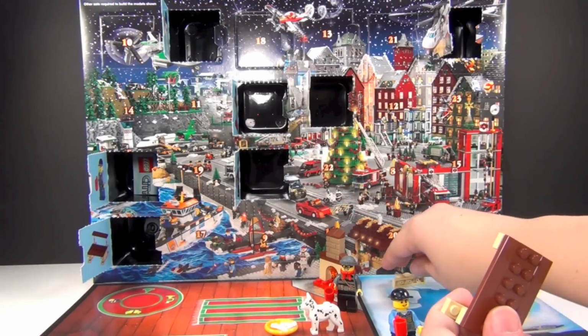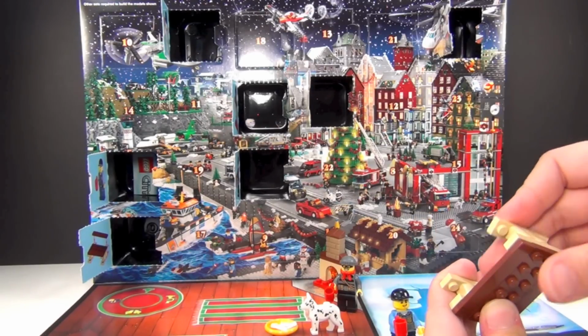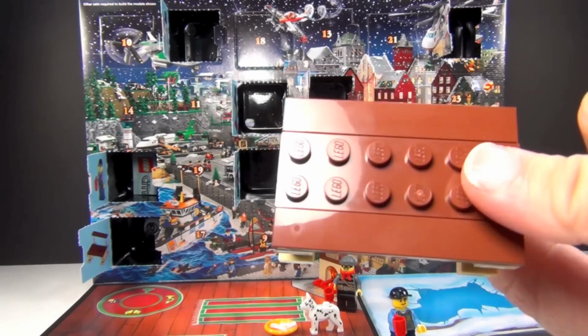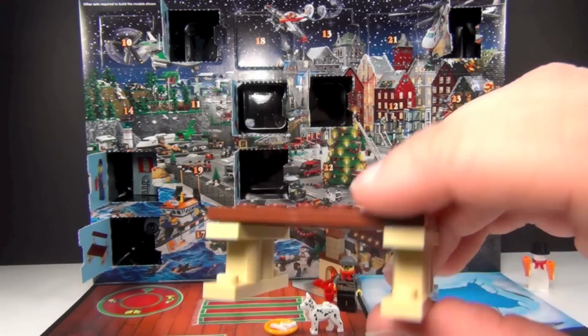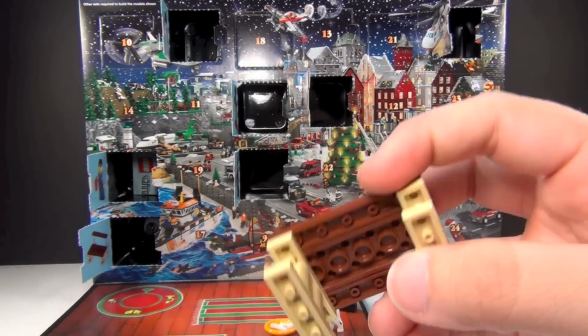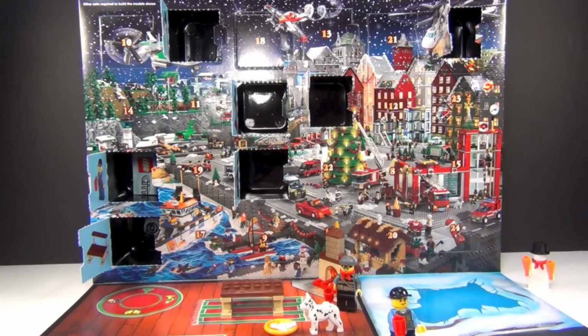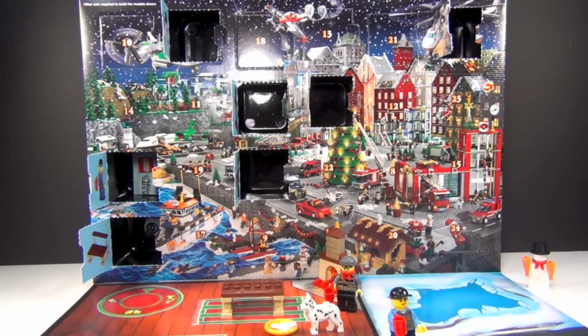I always do that whenever I just try to build it with one hand. Silly me. Anyway, here is our little LEGO table, which looks so sad because it's empty. And I'm going to put it in the house. And tomorrow, we'll put some stuff on the table, most likely, so that the robber can steal it. Yay! Anyway, I'll see you guys back here tomorrow for day 8.